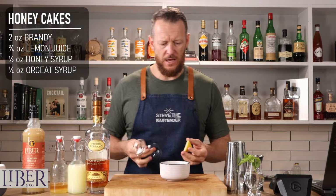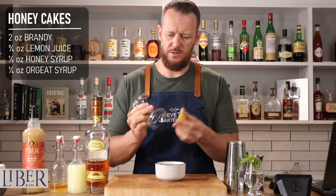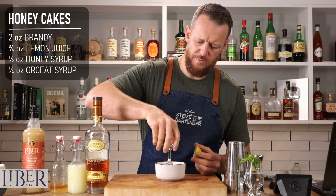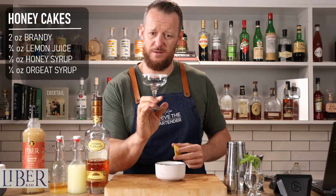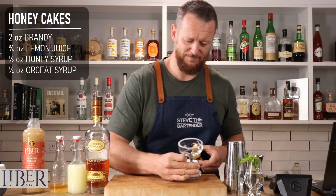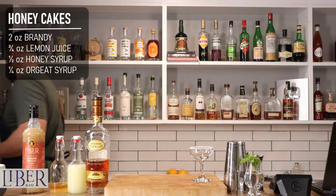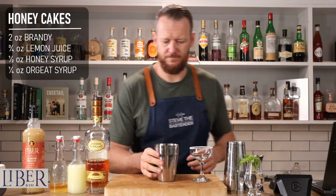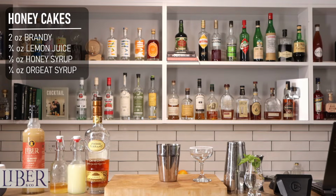You want to rim the glass, so I've just got a small bowl of sugar, the butt of a lemon, wet the ends. Super simple. I don't have to go into too much depth on how to add a sugar rim, but that's pretty good, I think. All right, ice the shaker. Give it a shake for 10 to 12 seconds.